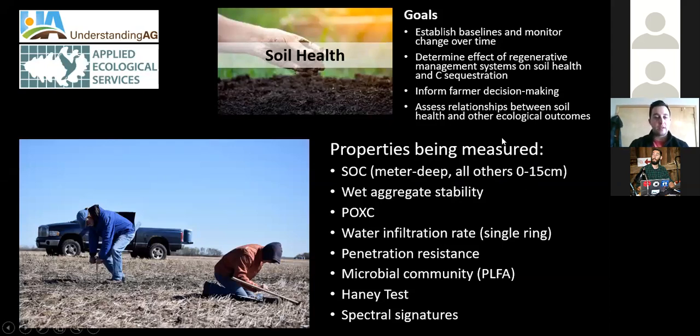And so each farmer has one study field where we're tracking soil health. One of the great things is that we also have some data on field history for each of these farms. And so using the natural variability between the farmers, we can potentially start making some conclusions after year one on the impacts of different practices on soil health to date.